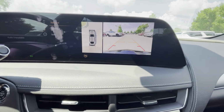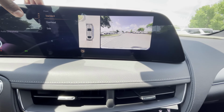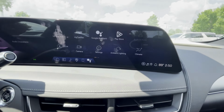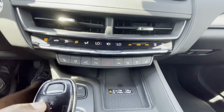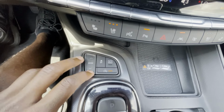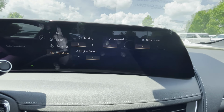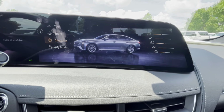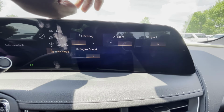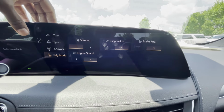Your backup camera's here, the guidelines follow you as you turn the steering wheel. You get a front camera as well, and then you have your curbside views too. And then down here, wireless charging pad, your drive modes, you can toggle those there, and then you get the animations on the screen there, Tour, Sport, Snow and Ice. Then you can adjust the My Mode in here, and to do that, you can kind of set things the way you want to. So let's say you want the brake feel sport, engine sound sport, but let's say you like the steering a little looser, you can do that.